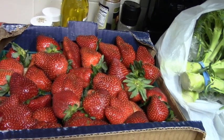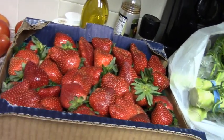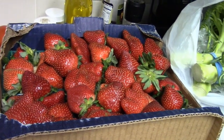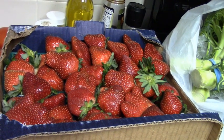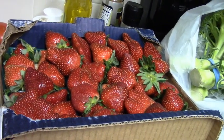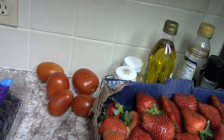So this is half a flat of strawberries, and I will get them. I'm going to put some in today's recipe, and then I will fix the rest of them. We'll have them for fresh fruit, and I can also cut them and freeze them. By the way, this half a flat was $9.99. I also picked up some fresh tomatoes.